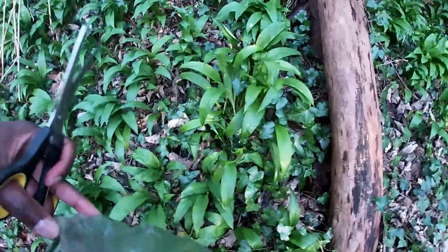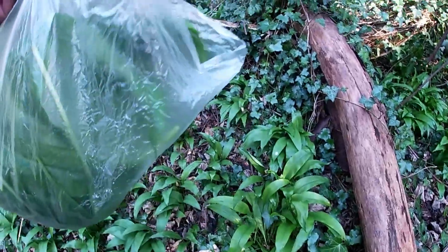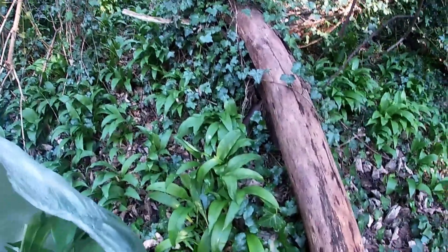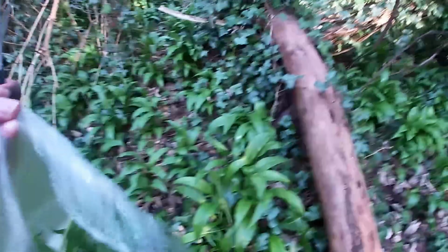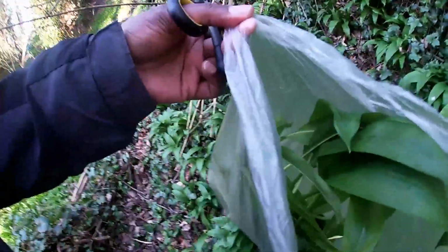So I've got some here. Yep. So, yep. Nice early spring wild garlic. And just from that small patch, look how much I've got already. And it's not at its largest size as yet. So can you imagine when everything starts to grow a lot taller in the next 2 or 3 weeks? Wow, the place is going to be lush.